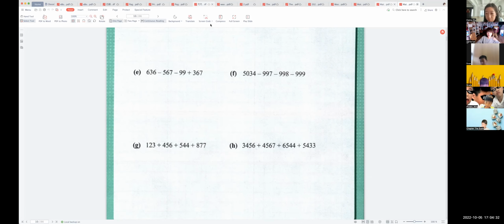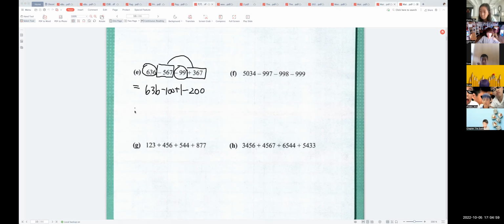So now I'm going to start using my way of doing that, okay? So just to check if you think the answer is the same or not the same, okay? So first of all, just to study this one, you see it's a negative 567 and positive 367. So I know these two combined equal negative 200. And 636 minus 99 equals what? Equals 636 minus 100 and plus one. So basically it's 636 minus 300 and plus one. So the answer is 337.